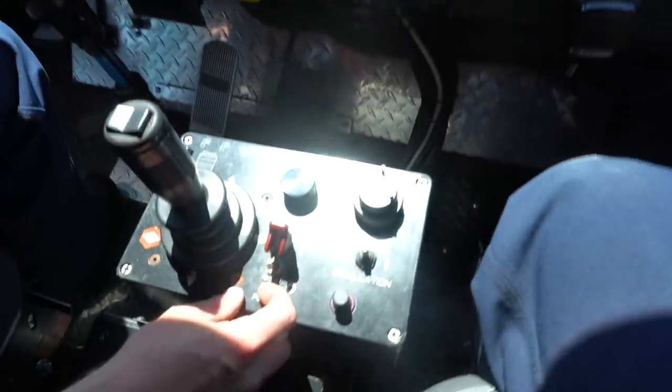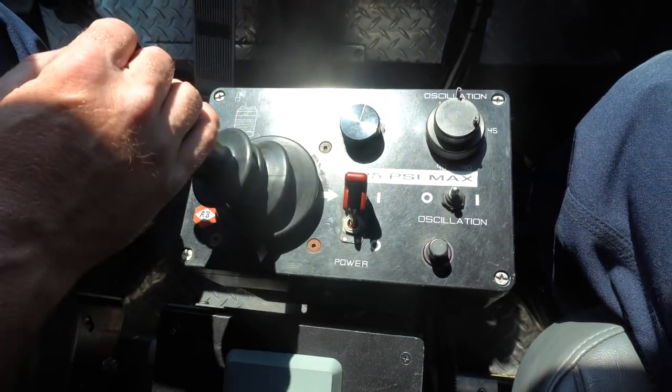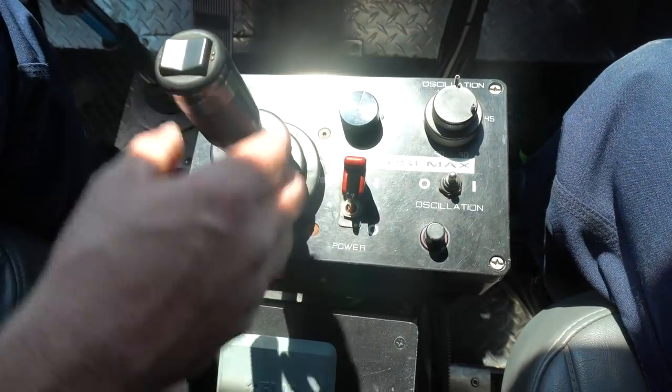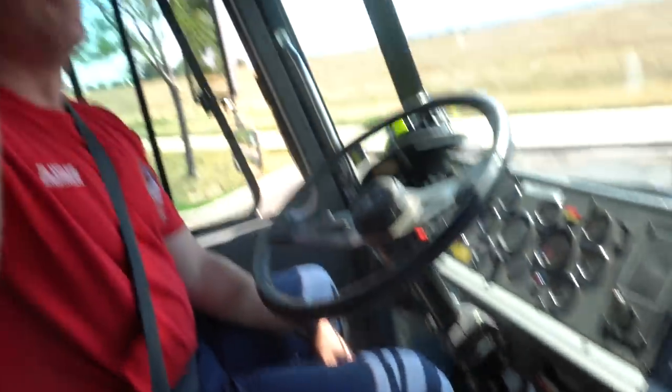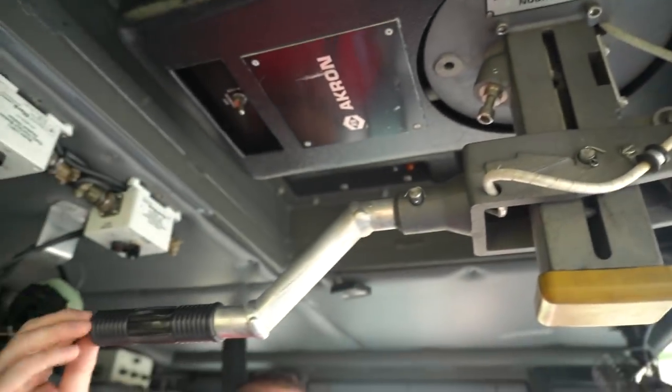From there, we can control our top or our bumper turret from here. And with this joystick, we can control the bumper turret and turn it on. We also have the top turret we can control from here. It's all manual, but pretty easy to use. We can control the water, turning it on here, which this valve will come down and open, and it's actually pretty loud once we get that going.